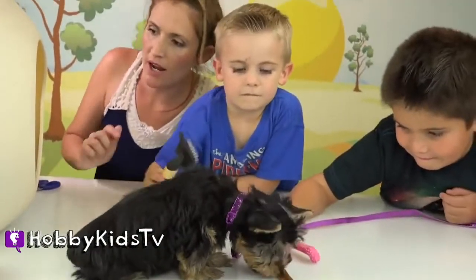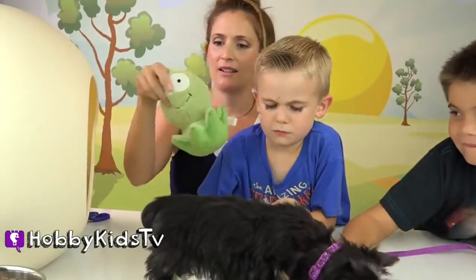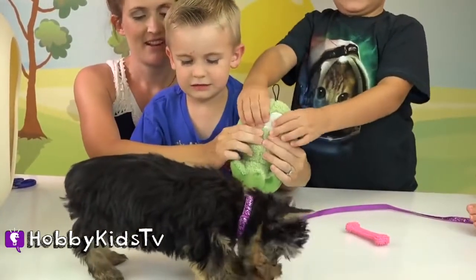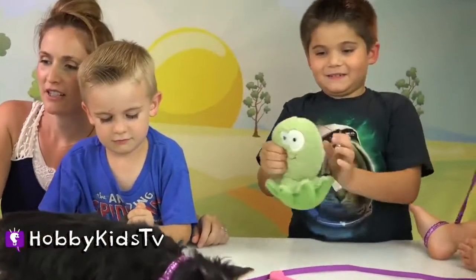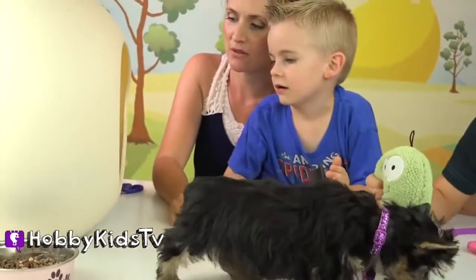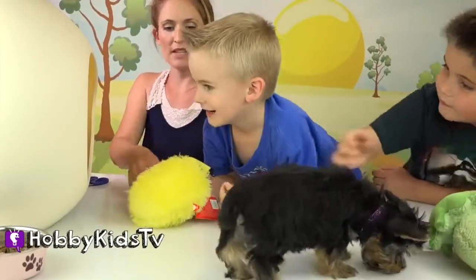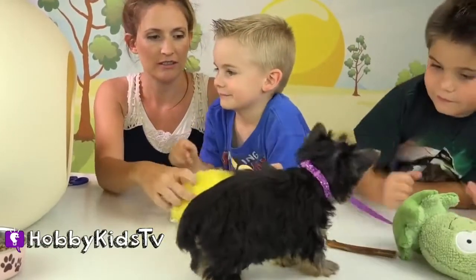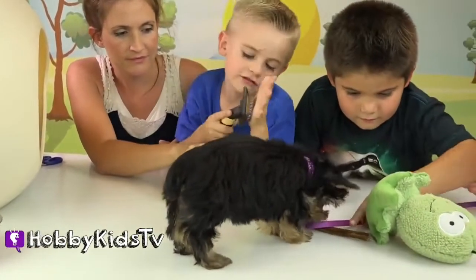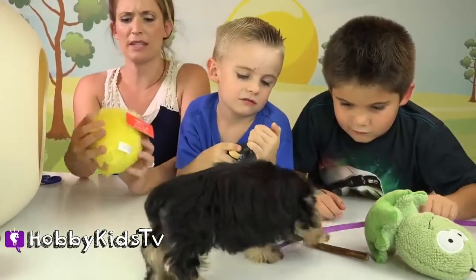And the next surprise is a green octopus! HobbyPig picked that one out for her. You want to give her the one that you picked out? Yeah. Okay. This is the one that he picked out. Ooh, what is that? It's a yellow something. Armadillo.